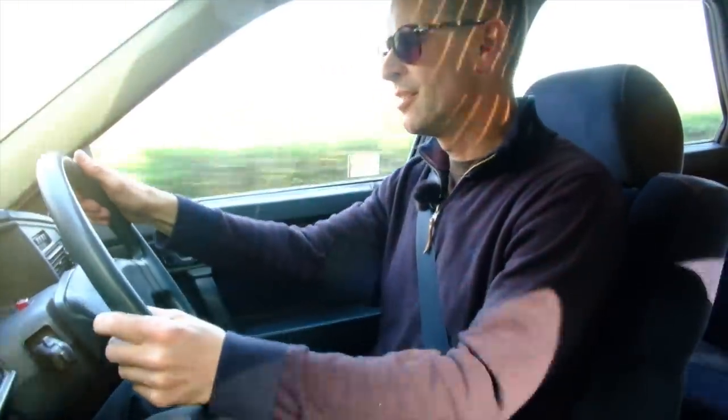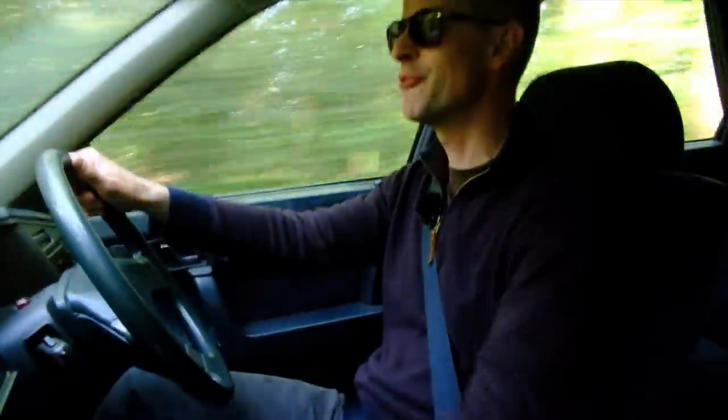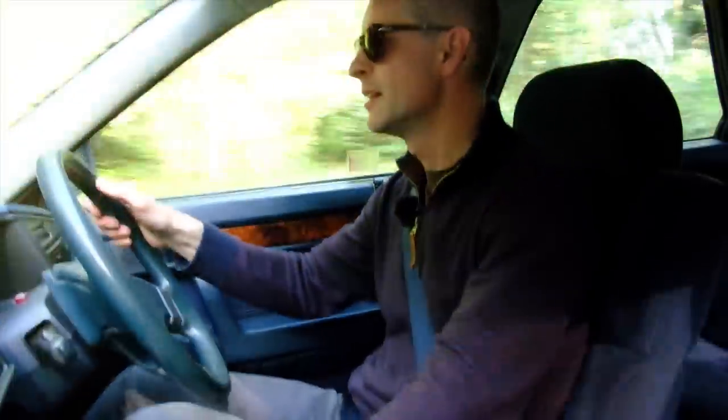Now, considering that this is a big executive saloon from a relatively uncool brand, it's had quite the impact on popular culture over the years. And there's Alan Partridge driving his 825, which was of course the Partridge, or Cook Pass Babtridge, I think was the clean version of it. I don't need to turn that.